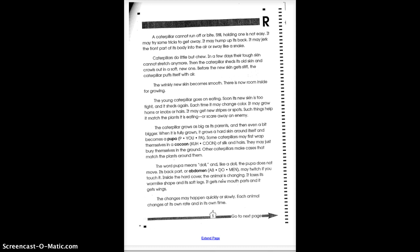When it's fully grown, it grows a hard shell around itself and becomes a pupa. Some caterpillars may first wrap themselves in a cocoon of silk and hairs. They may just bury themselves in the ground. Other caterpillars make cases that match the leaves around them. The word pupa means doll, and like a doll, the pupa does not move. Its back part, or abdomen, may twitch if you touch it.